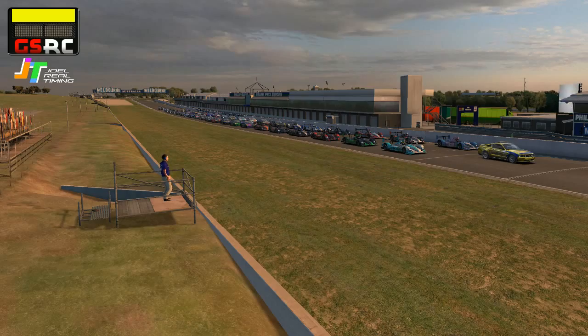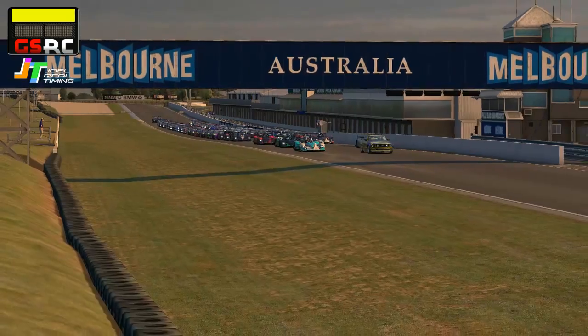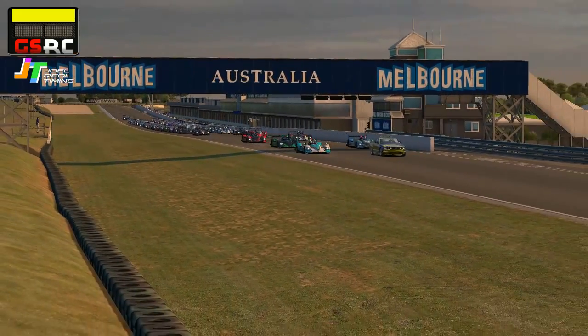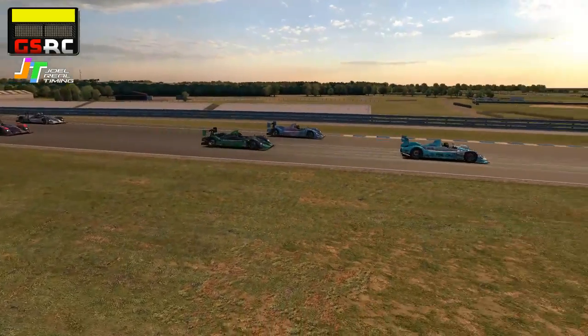All right, so pace car waiting to peel off, and then we are going to get racing for 90 minutes today here around Phillips Island in the Autobahn Motorcar Group Sports Car Challenge. And you're going to get to watch it all live here on the Global Sim Racing channel. There he goes. The Mustang pace car accelerates away.